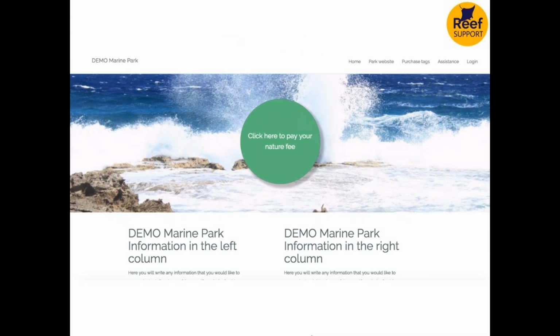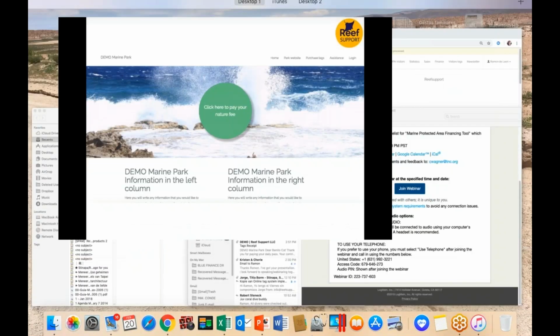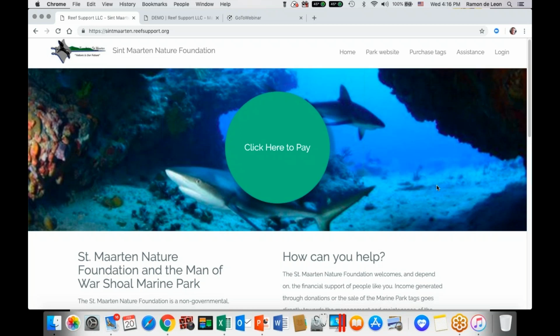and I will show you a park. Here I have a live park. This is one of the parks that are using the system. So just to show you a layout of the page, you have your logo here, the name of your organization. You have a banner with your picture. You have 2 columns for information that you can customize, of course. And you have 2 boxes at the bottom with contact and about us. This is all information about your organization, and you can customize all this.